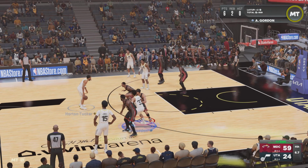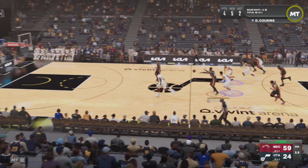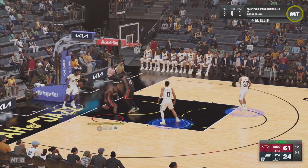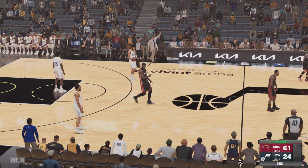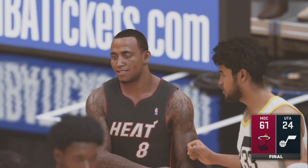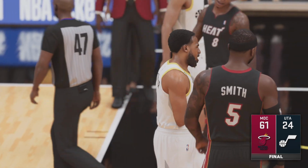Here's Horton Tucker. Got a piece of it. Stolen by Ellis. The finish. And it's Ellis finishing it off. Oh, let's go home. That was just ridiculous. I do not remember the last time I saw a dunk like that in a game. And guys, it's going to be a long time before we see another one just like that.